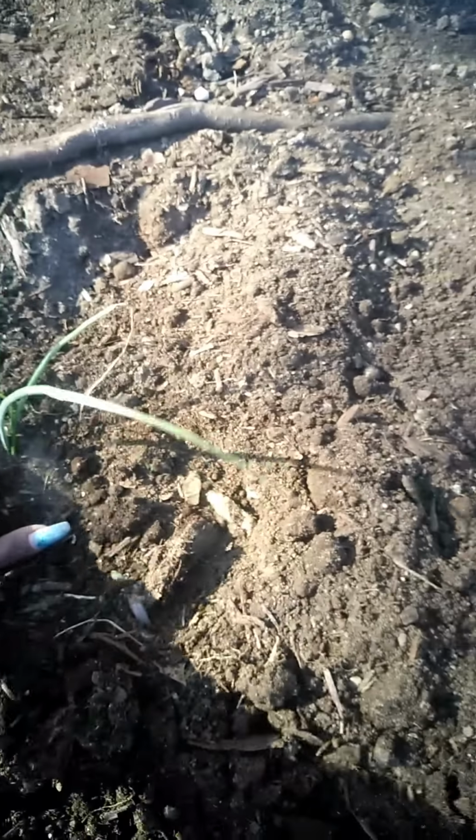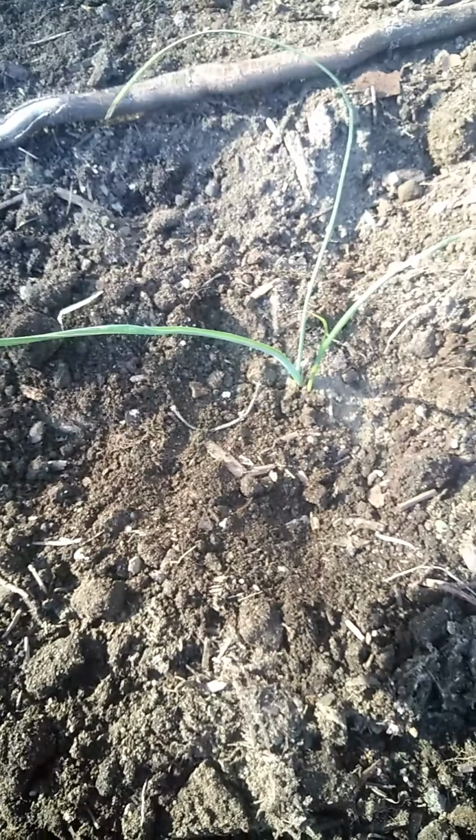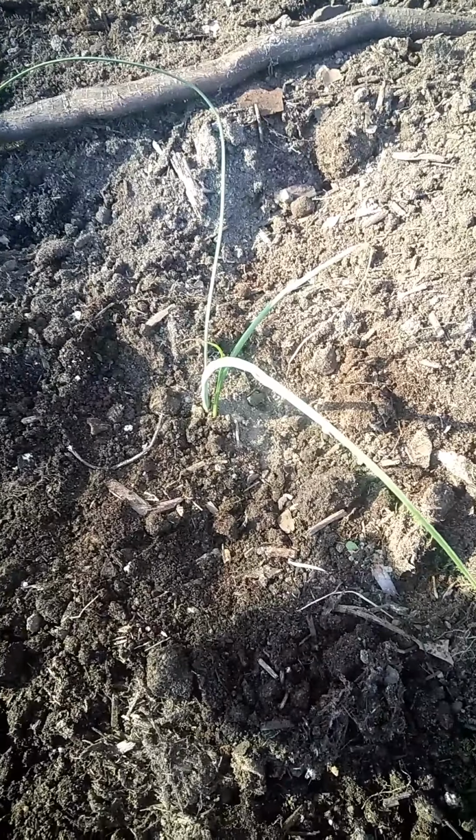I'm going to move some of that dirt from around it because I just flipped all this dirt, but I tried to leave some of the ones that I had planted last year. Okay, let me cover it back up a little bit. So, I planted this last year. I forget what kind of flower it is, but they did not bloom. And now, all of a sudden, this year, they want to be sprouting out, y'all.